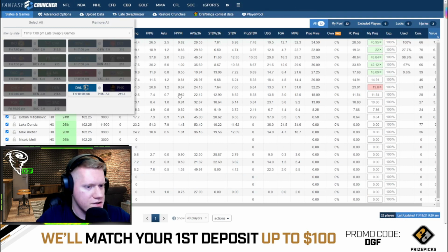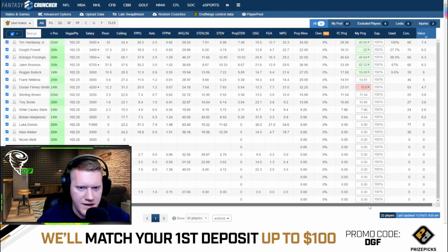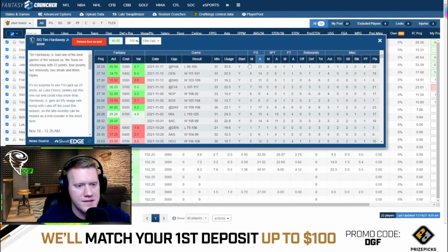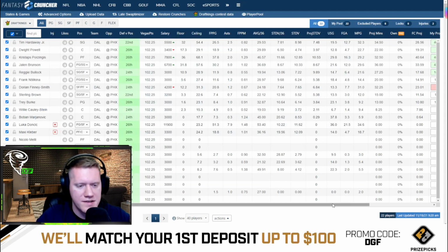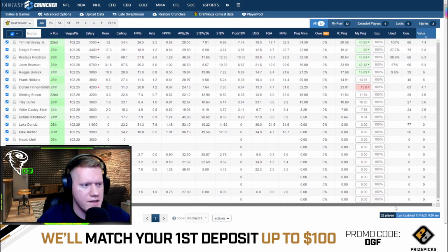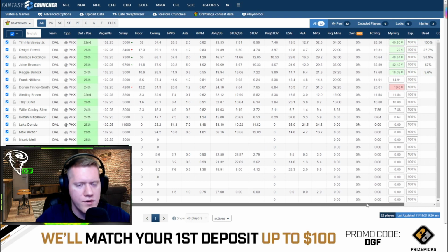So when we convert this over to a price tag perspective, Tim Hardaway at a 5.5K price tag did play 35 plus minutes. Last game he played 37, shot the ball 23 times, shot 9 of 23, even shot miserably, and easily covered this price tag at a 5.3K price tag. He only got a $200 price increase, which is why I said I don't think that the price tags have adjusted accordingly here for the Dallas Mavericks.